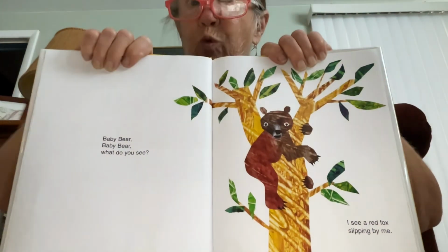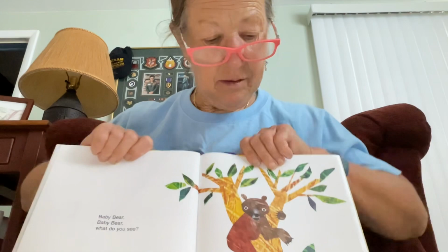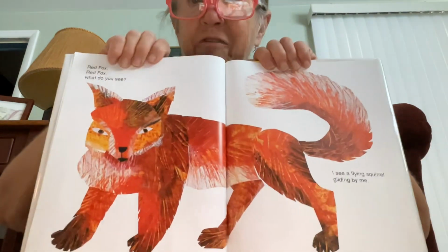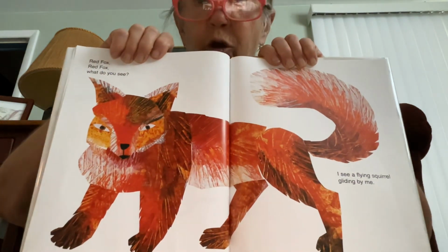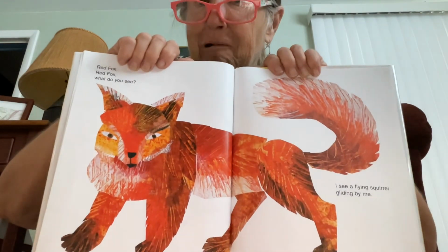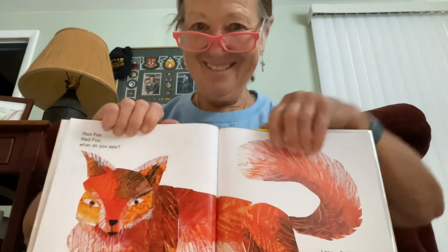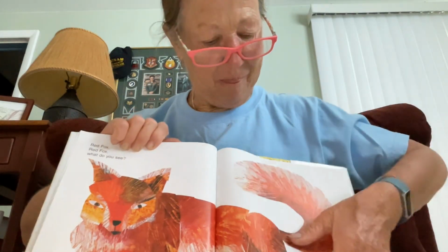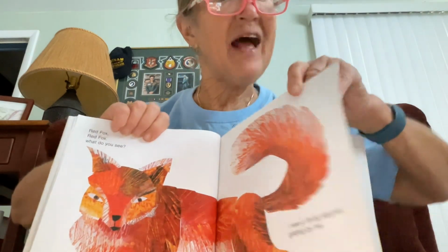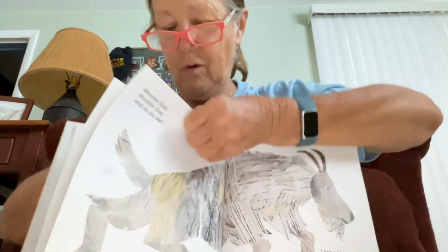I see a red fox squiggling by me, slipping by me, sorry. And red fox, what do you see? I see a flying squirrel gliding by me. Pretty red spots. I think you see red foxes in your room. Okay.